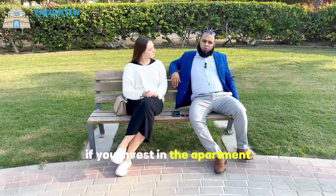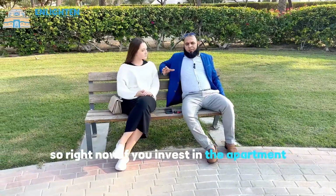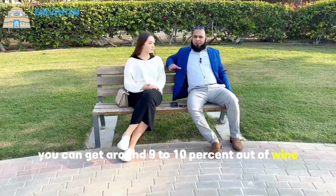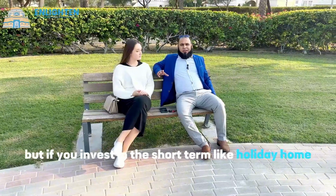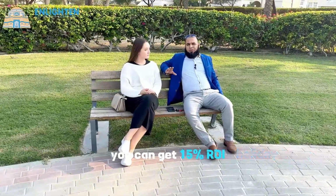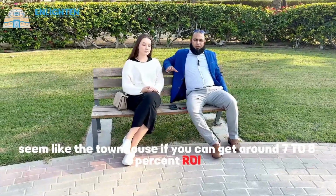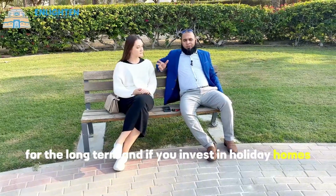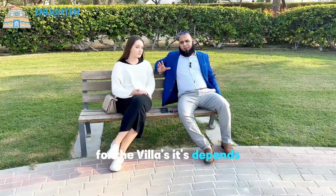In JVC, if you invest in an apartment, it's easy to rent, and the villas as well. Right now, if you invest in an apartment, you can get around 9% to 10% ROI for the long term. But if you invest in the short term, like a holiday home, you can get 15% ROI. Same with the townhouses, you can get around 7 to 8% ROI for the long term, and if you invest in a holiday home, then you can get around 12% ROI for the villas.